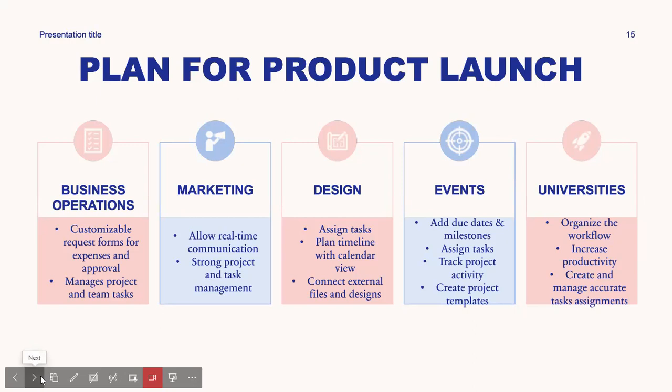Business operations is customizable request forms for expenses and approval. It manages projects and team management. The focal point of the business operation is that it allows you to manage your project and your team across the board, and it stores all of your updates in one central location.